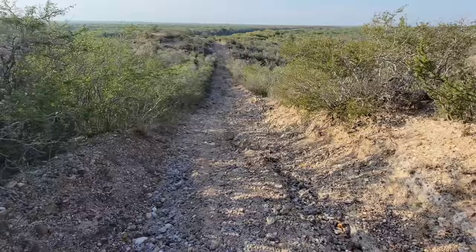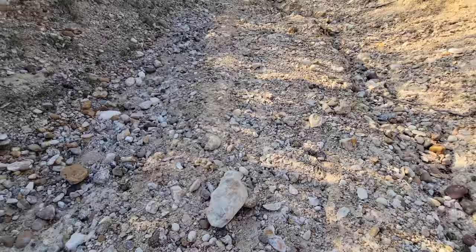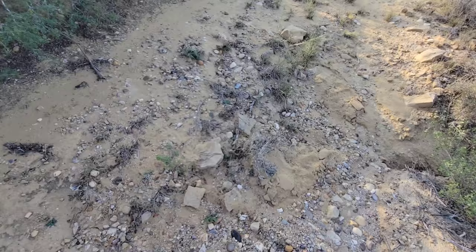Look at this. Look at this. Eocene bivalve fossils. How about that? Oh, yeah. Quite a few of those. Back when this area was an ancient ocean, remember that? Wasn't that nice? See, there you go. Look at that. All right, let's keep going. Come on. Ah, yeah, there we go.